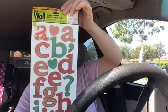So yeah, I got two of these. So I'm just gonna go ahead and spell Scarlett's name. And the quality of these are really great. I have one in my kitchen, the coffee one that I hauled a few weeks ago. It's really great quality, so it hasn't peeled off or anything like that. So excited about that.